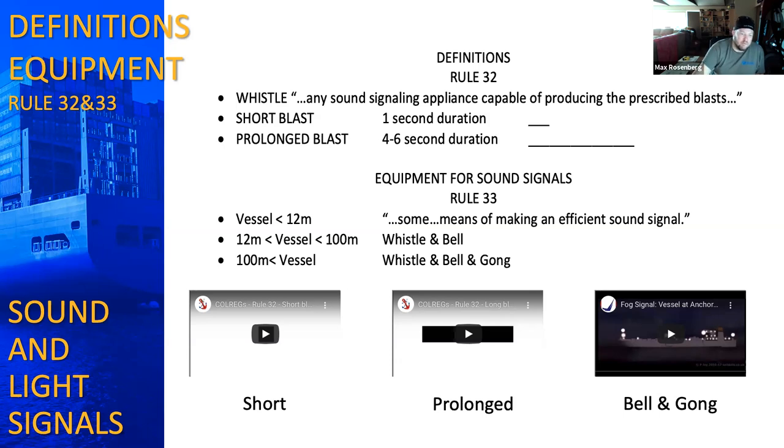So let me play, I've got, it's actually a video, but it just has the sound of a short blast. So you kind of get stuck in your head how long a short blast actually is.